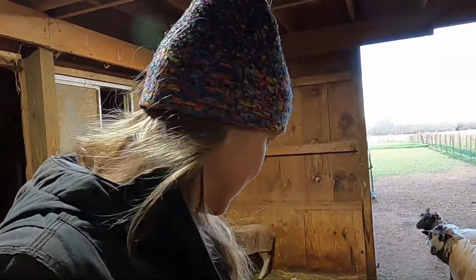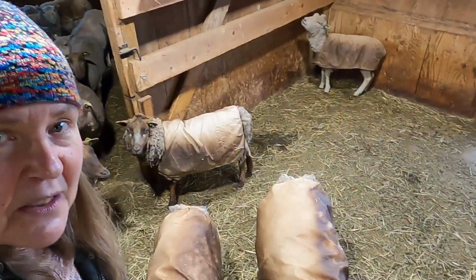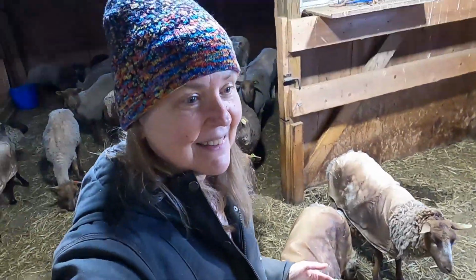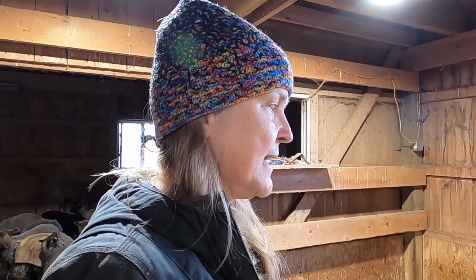So what we do now is once we see the ewe in labor, we see her on TV starting to do the different symptoms, like they'll circle around up and down, they do this yawning thing, they dig, they paw the ground, all sorts of weird behaviors. But we wait until we actually see them pushing, and maybe pushing a couple times, and then we'll buzz out here, and then if we ever have lambs, I'll be able to show you what we do.